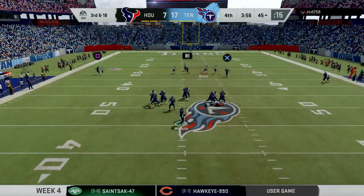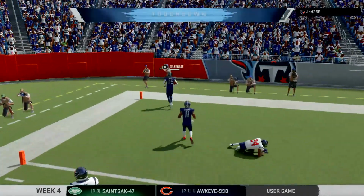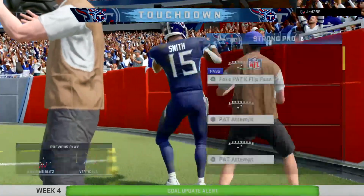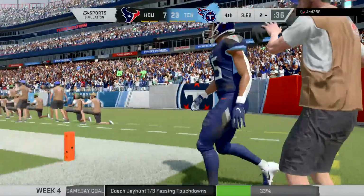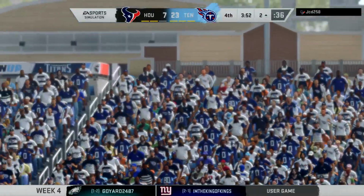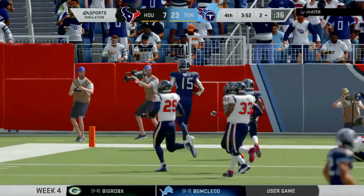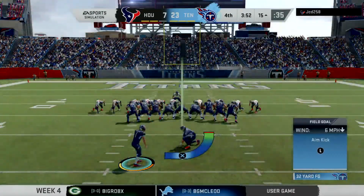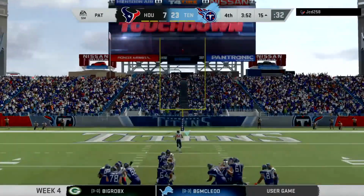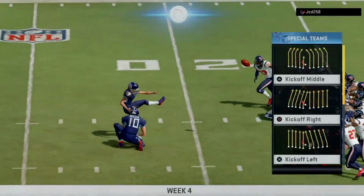From the shotgun, it's Mariota. Airing it out deep for Smith. Got a man, and it's taken in for a Titans touchdown. Vincent Smith, his first touchdown on the year. And the interception by the Titans D leads to a touchdown. Point after try forthcoming. And that'll make this a 3-score game as the lead moves to 17.